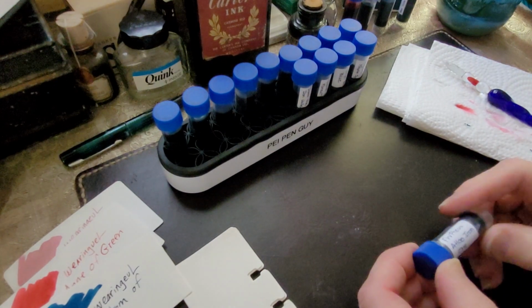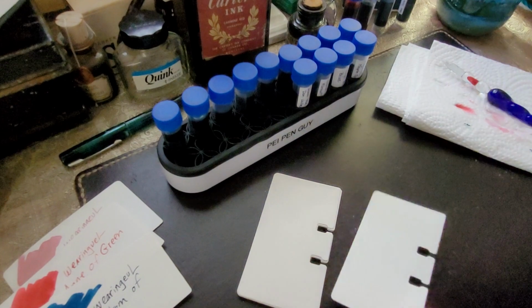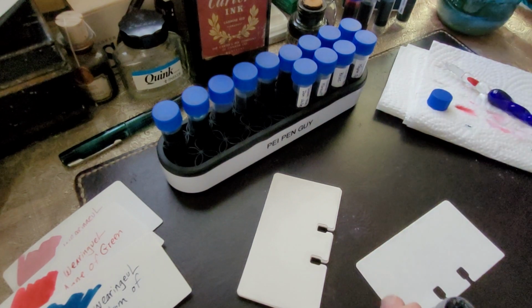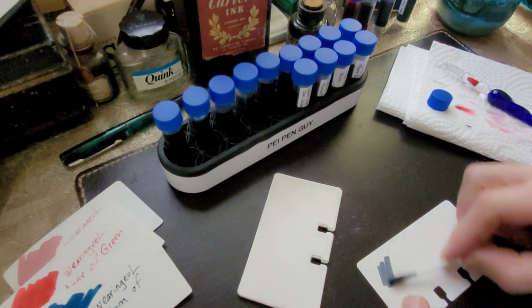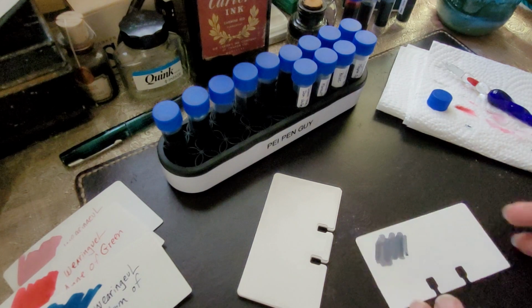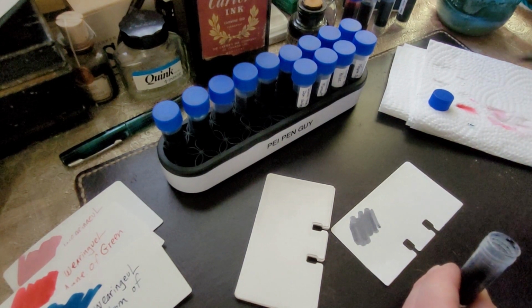What do we got here? Ferris Wheel Press. Ferris Wheel Press is a Canadian company, Toronto-based. They make inks, of course, and they also make some fountain pens. This comes on almost gray. Interesting. What is that? We're going to find out.